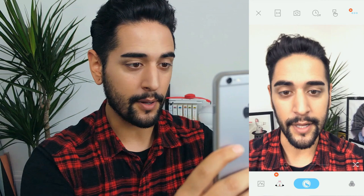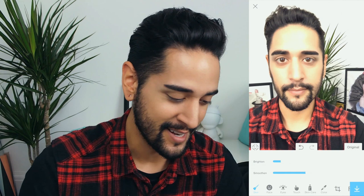That's so horrible, but I just want to show you what it does. So you can brighten your skin, which I think looks terrible, and you can smoothen it again, which doesn't look as bad as the Facetune smoothing, but yeah. So I'm going to take that brightness right down because we don't want that.